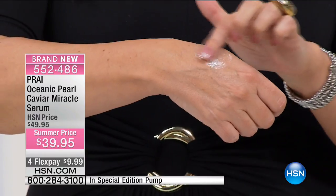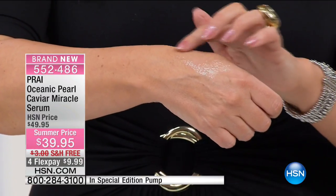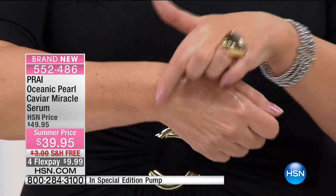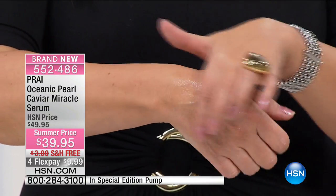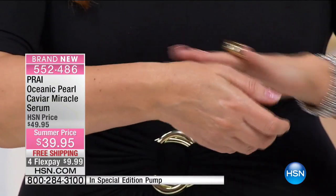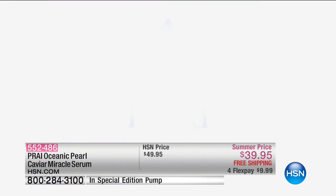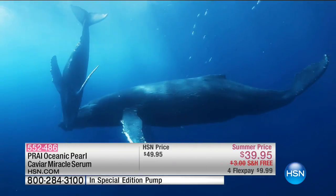So this is a serum. It's moisturizing, visibly reducing the appearance of lines and wrinkles, but it's also working on the luminosity of your skin. You can see it right before your very eyes with that brightness and luminosity. A lot of us already love Pry, and when she comes out with something new, I wanted you to see live on television how it feels and what it's going to do for your skin. By the way, this also makes a fabulous primer.